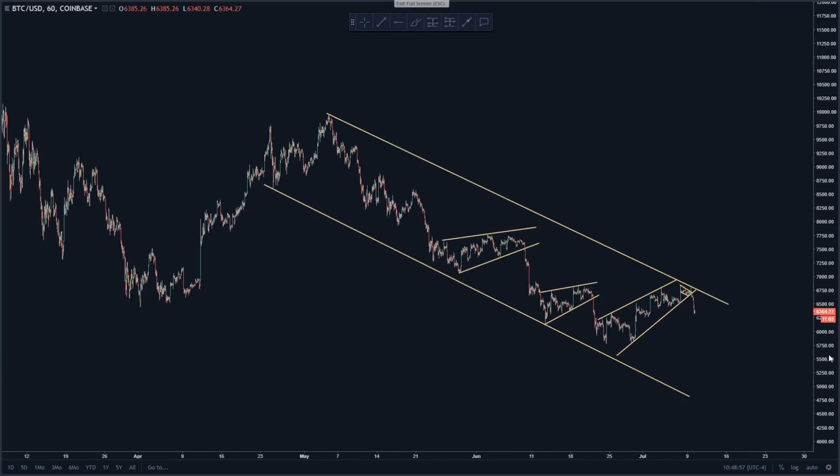We haven't got that clear continuation yet. It's looking like it's starting right now, but I would simply wait for 6 to 8 hours in a flag, or if it forms a bigger continuation, wait for that to fully develop and take that as a short. Because we have the impulse, we're looking for continuation to continue that move.